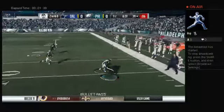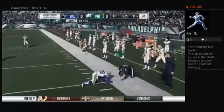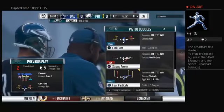From the gun, it's Wentz. And this is Ertz with it, right side. That throw good for only a couple. It brings up 3rd down.